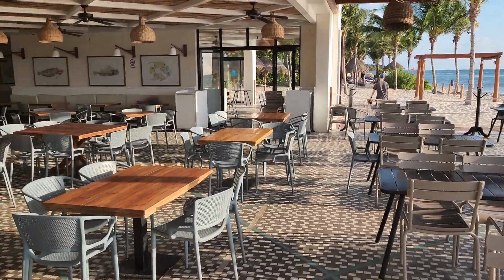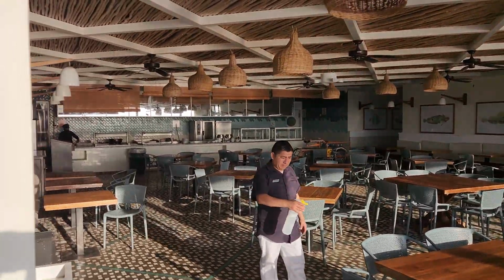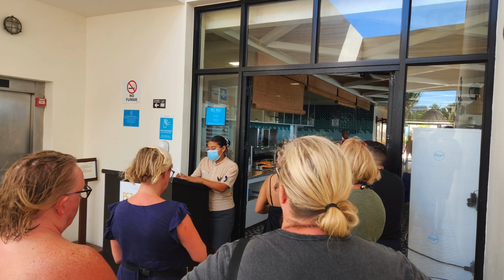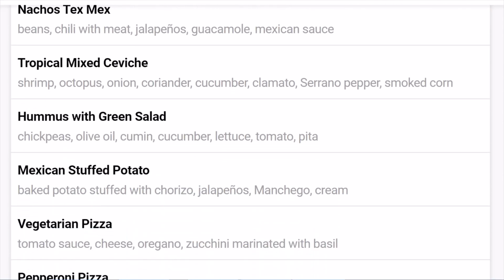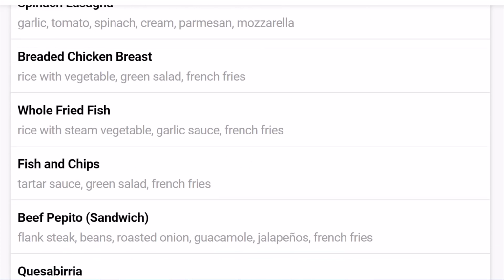It's right off the beach and has an open air atmosphere. As it is a lunch spot, the dress code is much more relaxed. There usually is a small line of people waiting to get in, but it moves very quickly. The Vela lunch menu is quite large and has a diverse selection to choose from.